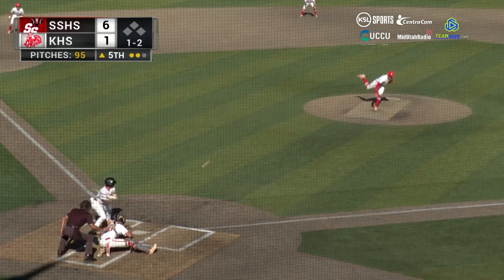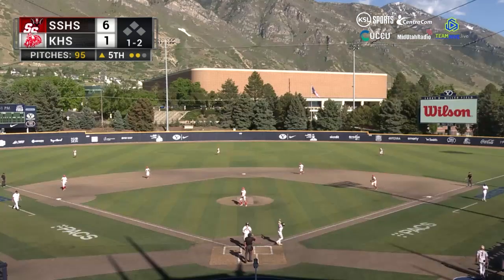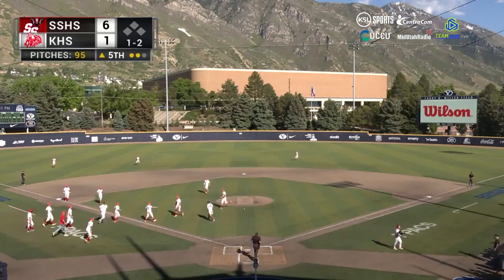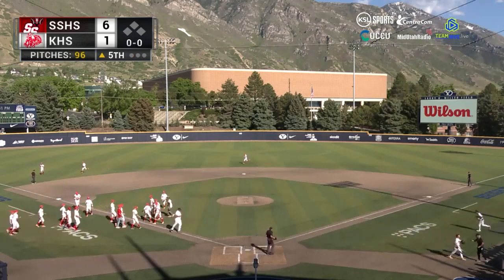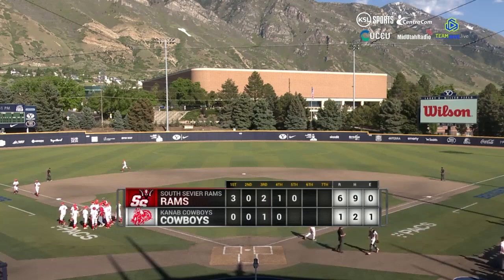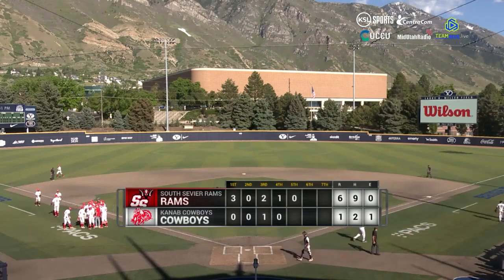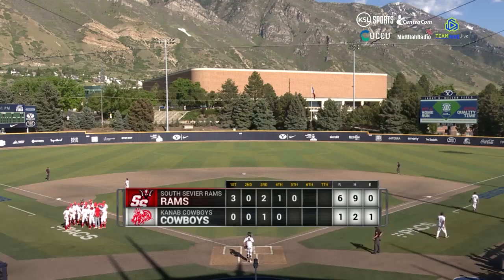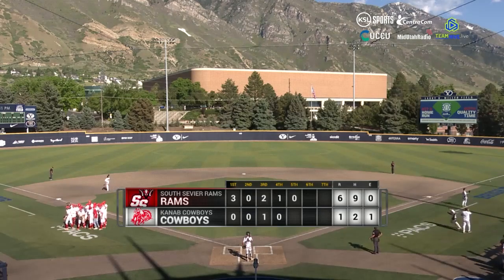Glover out of the windup, the 1-2 pitch, swing and a miss, strike 3, and Blake will go down swinging for the 3rd out of the inning. 6th strikeout of the game for Latimer Glover as he sits down the Rams in order for the first time. 1-2-3 they go, and Kanab trying to get some momentum back as no runs, no hits, no errors, and no runners left on base for the Rams in the top of the 5th through 4.5 in this 2A state championship.